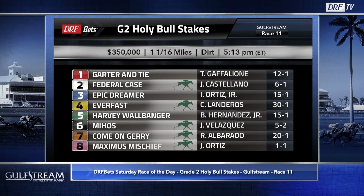We'll take the field in post position order, beginning with the number 1, Garter and Tie, on the board in 6 of 7 lifetime starts. Really nice inside post position here with a short run to the first turn, Matt. Still a little worried how good he is overall, but a good trip is probably coming.